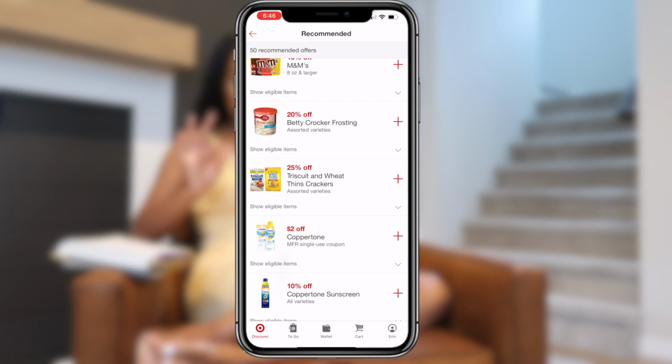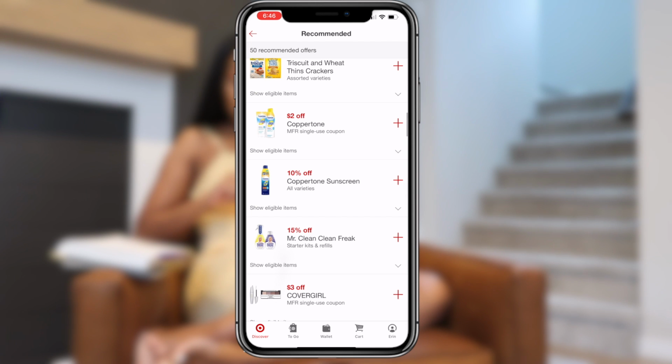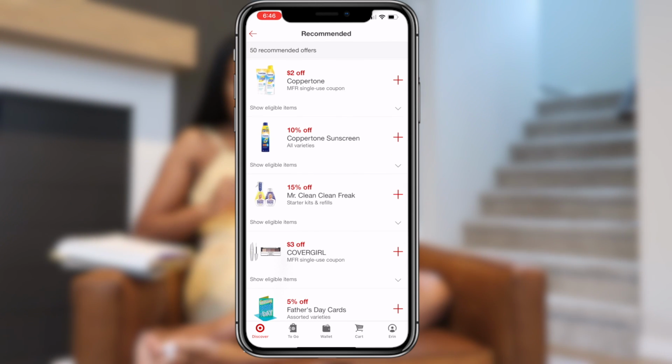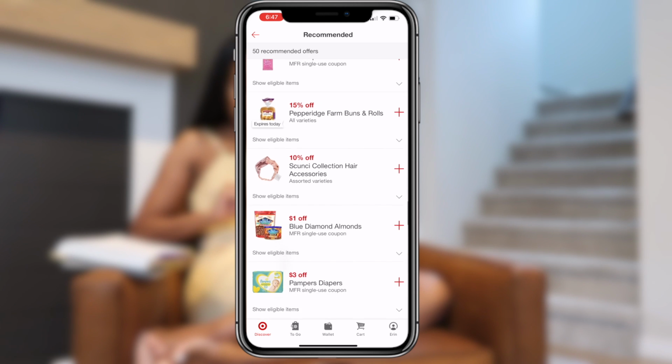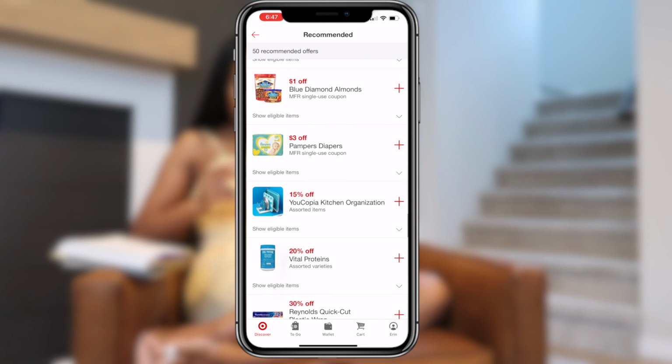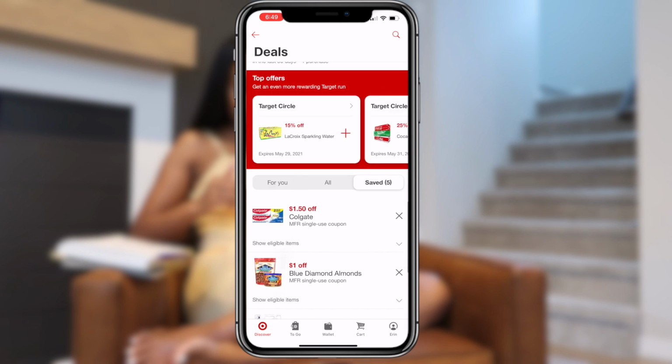And to add them, all you do is push that plus sign at the end, and those offers will save. So just go through this list and see all of the things. I like to check my shopping list before I do this to make sure and see if anything I need is on there first. So here are all the saved offers.